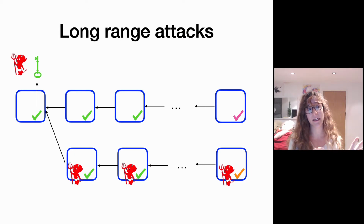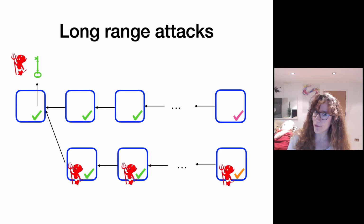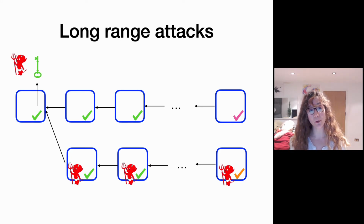And then once the adversary has their keys, because in proof of stake it takes absolutely no time to create a block, unlike proof of work, then the adversary will be able to instantaneously create a fork that is at least as long as the honest chain. And the adversary could also potentially simulate a validator change in exchange.